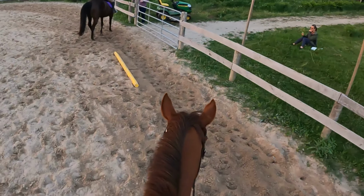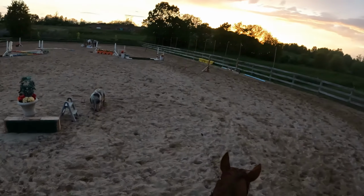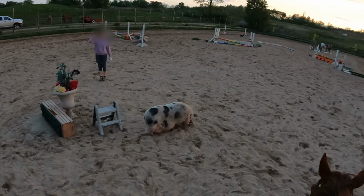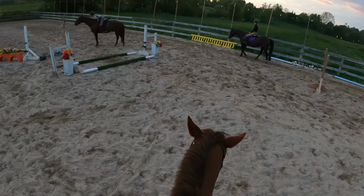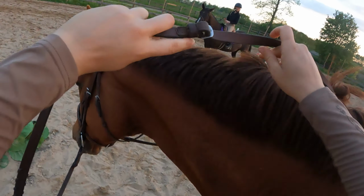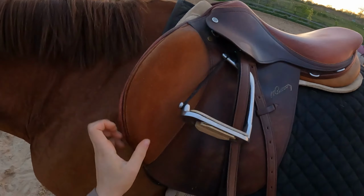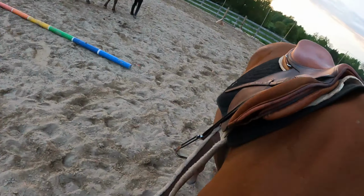So honestly, that was a really good lesson, a first good lesson back on Pumpkin in a little while. I feel like to really get comfortable with riding Pumpkin and to not stress out so much, I would need to ride her a little bit more often. But I think we ended on a really good note. So for cool out, I'm going to take Pumpkin's saddle off and walk her around for a little while to help cool her out better.